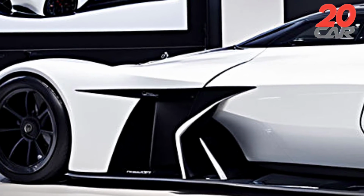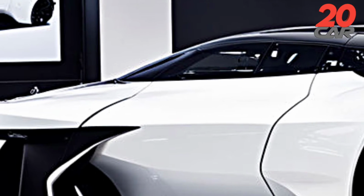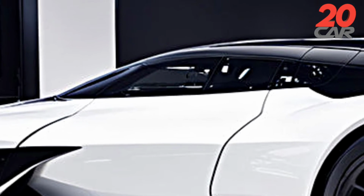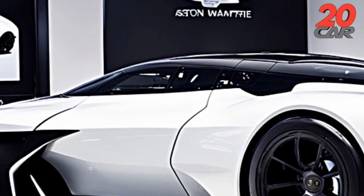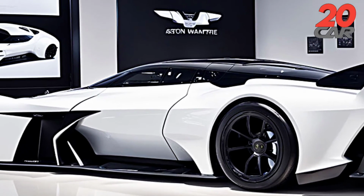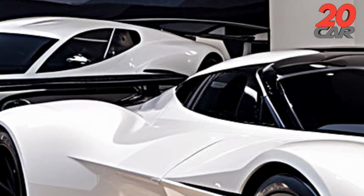Competitors to the Valkyrie include the Bugatti Chiron, Mercedes-AMG One, and Koenigsegg Jesko. Priced at an astronomical $3 million, the Aston Martin Valkyrie is reserved for the most affluent enthusiasts, delivering a hypercar experience that blends cutting-edge technology with raw, unfiltered power.